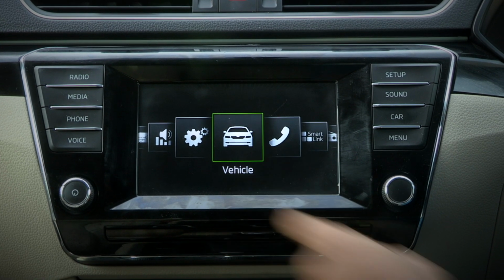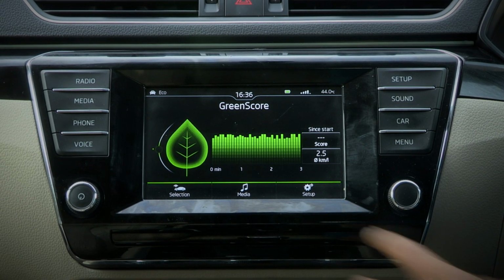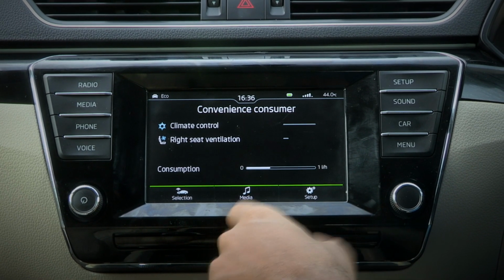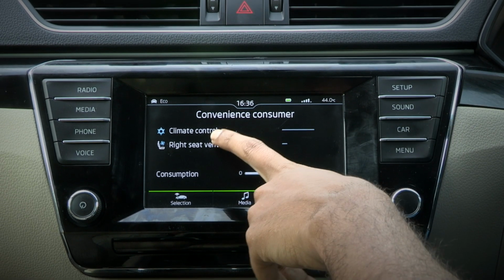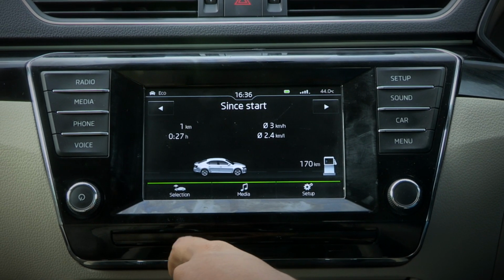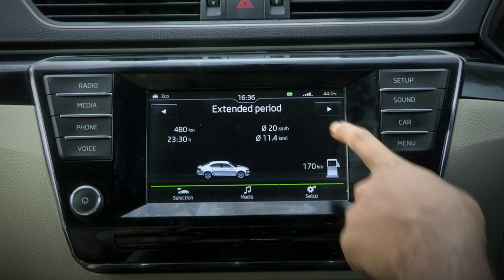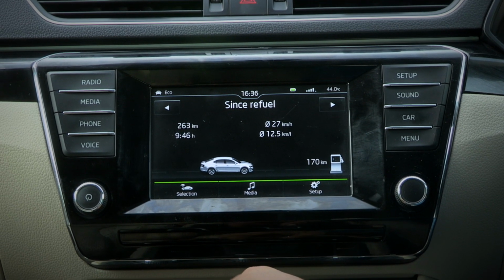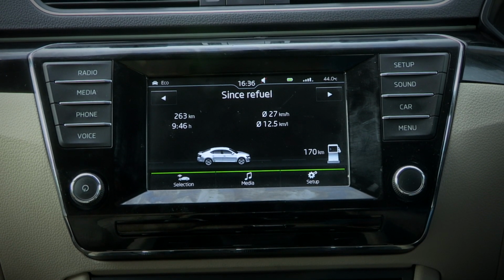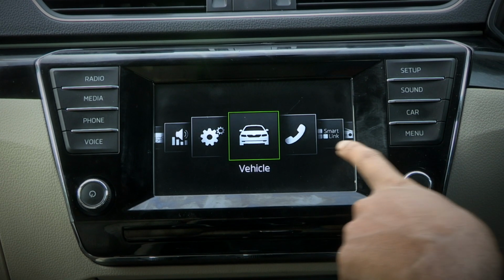Apart from that, we go to the vehicle settings, where you get a green score layout, which is all about how efficient you are as a driver. You go to selections, and that's where you get something called convenience consumer, which gives your seat ventilation control and your climate control settings. And then you get your driving data, which is a trip meter of sort, which gives you since start for an extended period, and along with it since refuel. As you can see, we've driven nearly about 263 kilometers, and we've received an overall mileage, including city, including standby, including highway, of 12.5 kilometers to a liter.